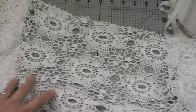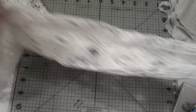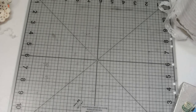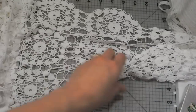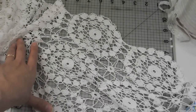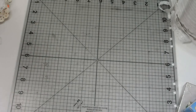Here's a long one, quite long. I mean, not like bedspread long, but still pretty long. And this is a really delicate, pretty little one. So there's quite a bit of that. And also this one. So those two I will be cutting up and possibly listing some mixed lots of doilies, since there's not really enough to do a whole big bunch of any one kind. So we have that.